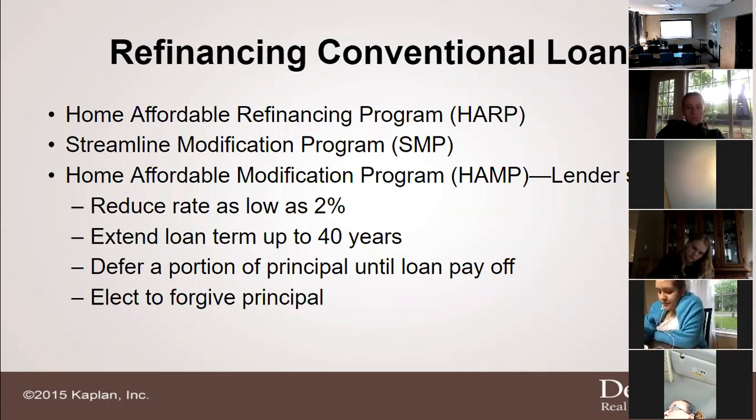So obviously, there's the Home Affordable Refinance Program, the Streamlined Modification Program, and the Home Affordable Modification Program. The HAMP can reduce interest rates as low as 2%, extend the life of the loan to 40 years, and ease the size of payments. It can also defer a portion of the principal until the loan's paid off, kind of setting aside a percentage of that principal until then and bringing it back in. Or they can elect to forgive the principal. I've never heard of a situation where that would happen.